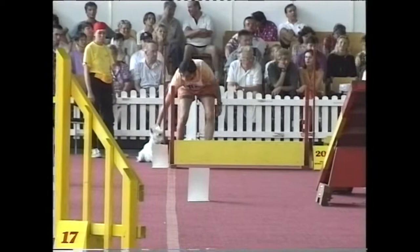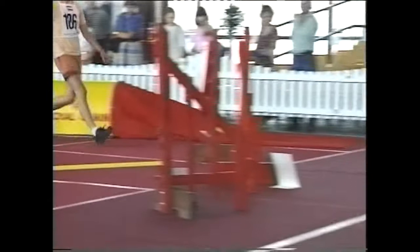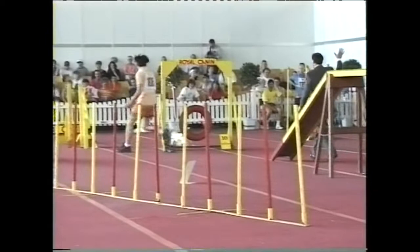This Westie is enjoying agility at the World Dog Show. The sport of agility was based on show jumping for horses. The dog must negotiate the different obstacles in the shortest possible time.